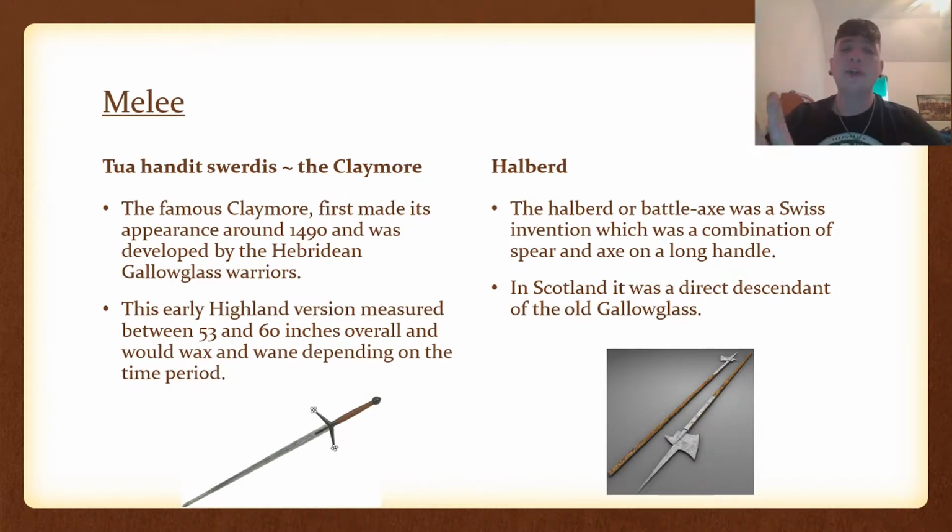So, of course, if we're going to talk about the Highlander, we have to talk about the Claymore, because the Claymore is an iconic weapon that descended from the Gallowglass warriors and is just a very iconic weapon of the Highland warriors and Scotland in general. The famous Claymore, which first made its appearance around 1490, was developed by the Hebridean Gallowglass warriors, an iconic group of elite warriors of Scotland.